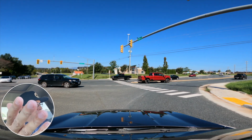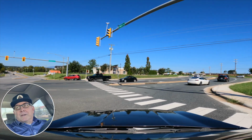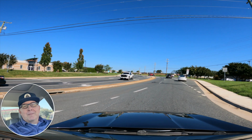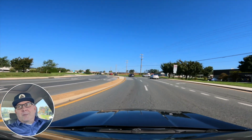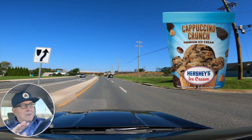And you may or may not see this, but up to the left is Monkey Joe's in this parking lot here to the left. My wife's favorite ice cream place because they have cappuccino crunch. That's her ice cream.